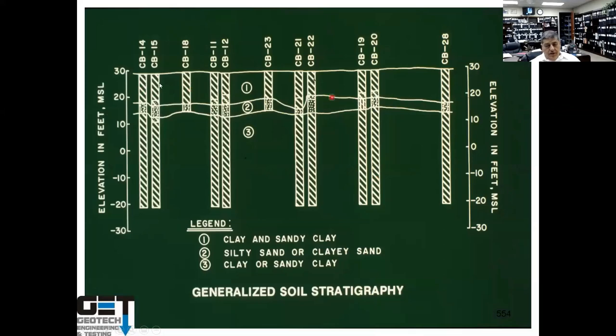Here's the soil stratigraphy. These are the borings along the plant. You've got 0 to 18 feet, you've got clay. Below that, you've got sand. Below that, you've got clay.